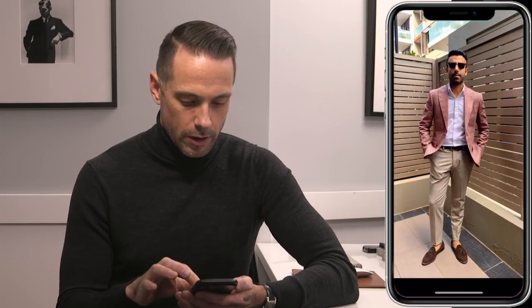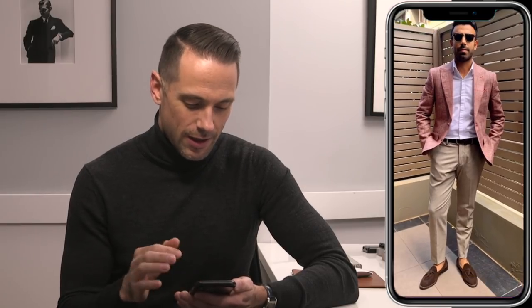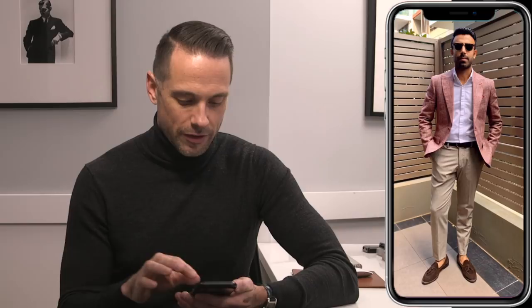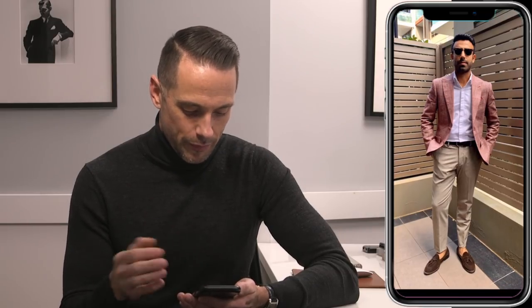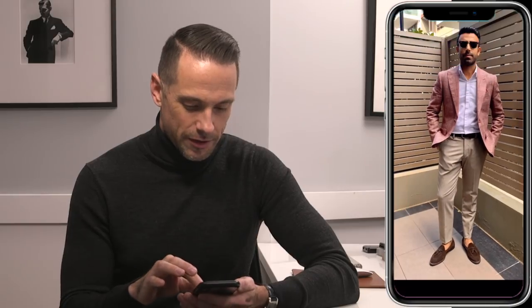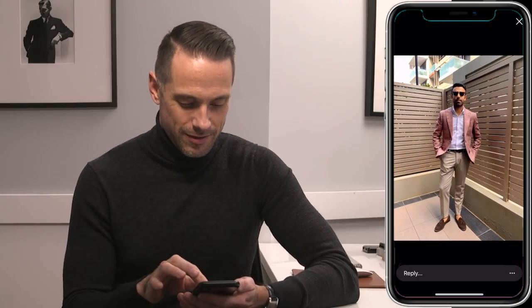Oh man, this is a great look. This is such an awesome color for the jacket. And then again, just a simple rest of the outfit with the white shirt and tan pants, suede tassel loafers. This is a great look. I'd have to cop this one too. I like it.